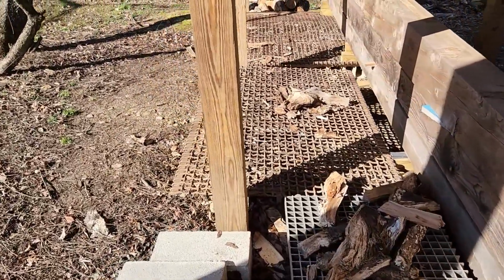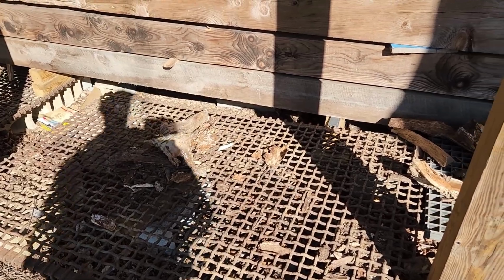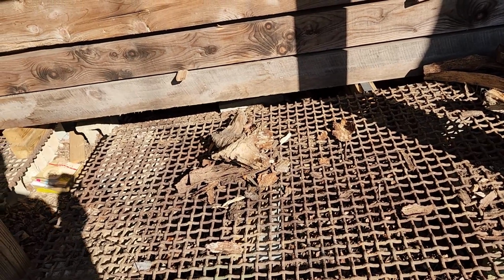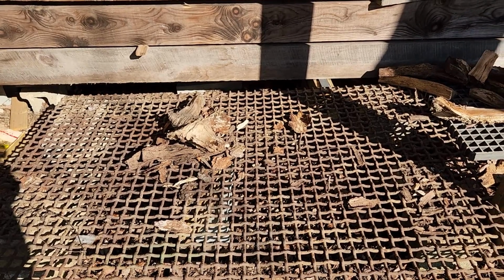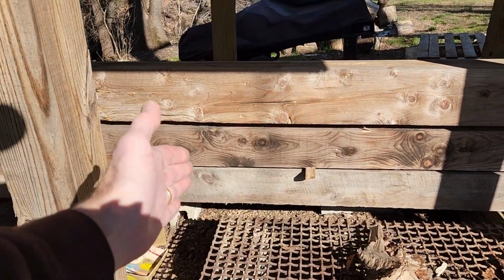Here's some old metal grating that my brother gave me back when he was doing firewood where he lives, that he's not using anymore. The problem with this is it's very uneven, and as you know, when you're trying to stack firewood on small areas like this, it's very difficult to have a wall at the end of it.